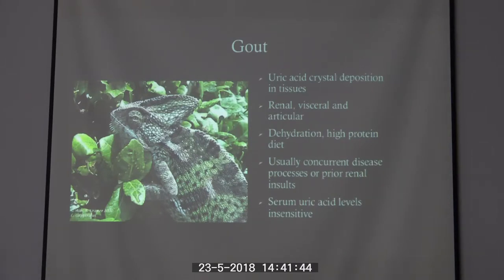Although there have been many proposed causes, dehydration, I think, is one of the major ones. And underlying chronic renal disease is another. There has been some suspicion that high-protein diets may also produce gout in reptiles and in birds. However, I think that this is beginning to fall out of favor as a possible cause for the development of gout.